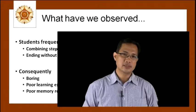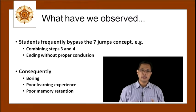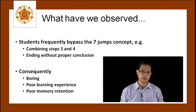Let's start with the problems at hand, what we observed from previous tutorials. As students approach the 4th year, many of the tutorial processes become much quicker and more efficient, because the students seemingly want to get it over with as quickly as possible. And this can be done in several ways.